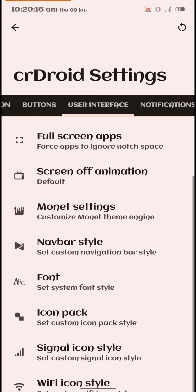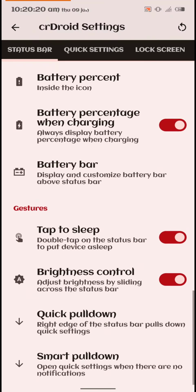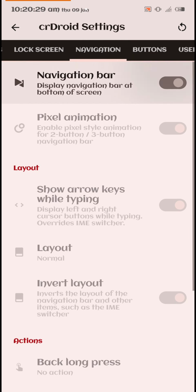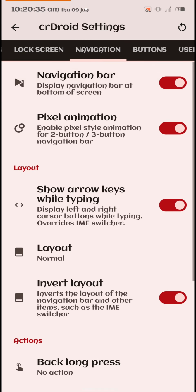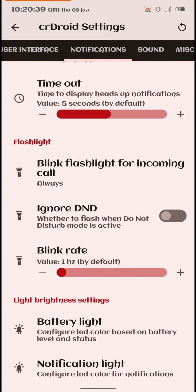Overall, this ROM has been great for me. It is really smooth, no issues I have faced so far, and there aren't really major bugs here as well. But make sure that you update to the latest version if you are using an older version of this ROM, because the previous version had some issues, but this version has been pretty great for me. I have had no issues and it works amazingly well. Do note that this ROM does not come with inbuilt Google apps, and you will need to separately flash them.